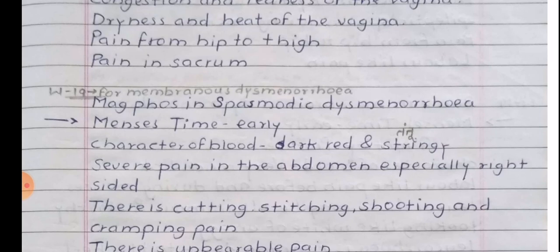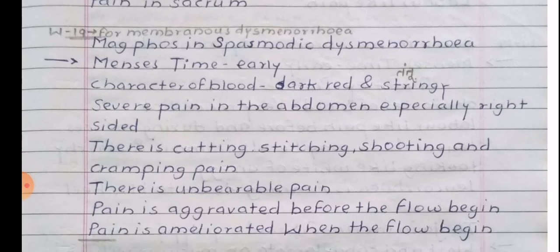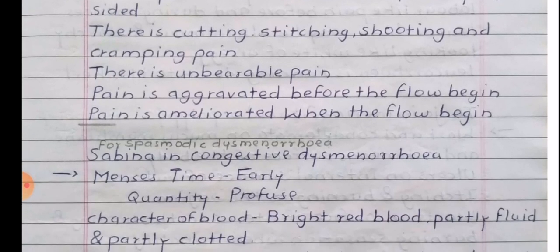Mag phos in spasmodic dysmenorrhea, menses time early, character of blood dark red and stringy, severe pain in the abdomen, especially right-sided. There is cutting, stitching and shooting, cramping pain. There is unbearable pain. Pain is aggravated before the flow begins. Pain is ameliorated when the flow begins.